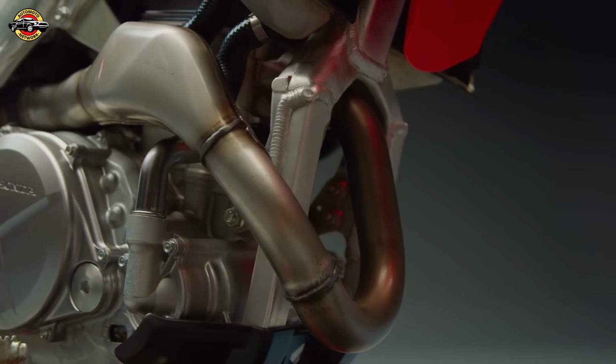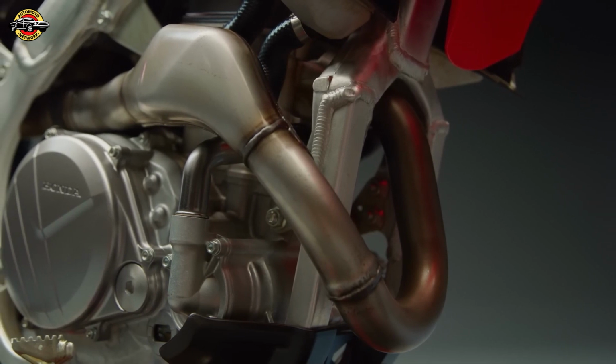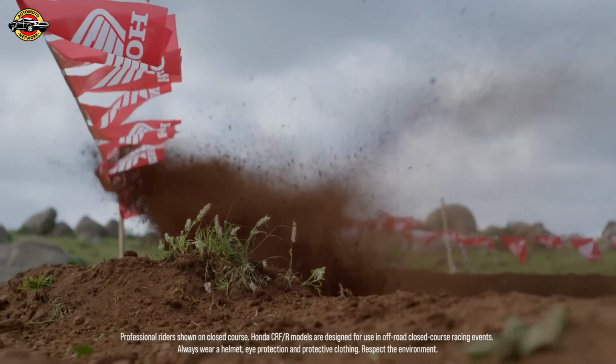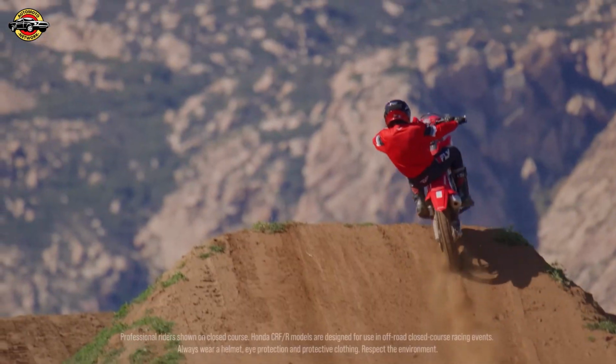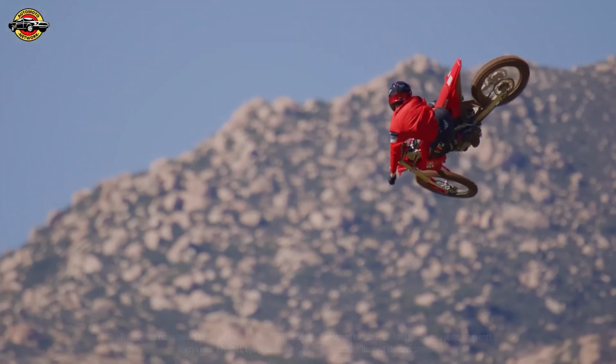A new extended exhaust header pipe creates usable and efficient power in the low to mid RPM range for enhanced traction on corner exits. This new generation of the CRF 450R platform maintains Honda's renowned durability and quality. All of these updates have undergone rigorous testing to ensure performance that lasts moto after moto.